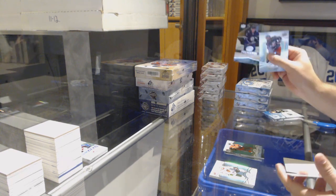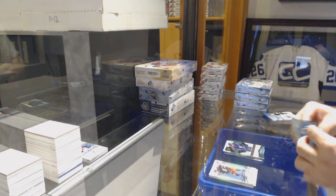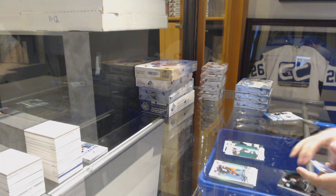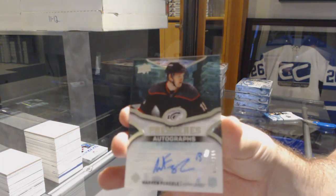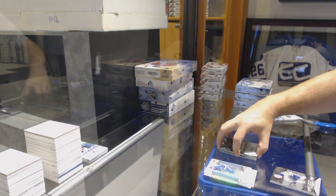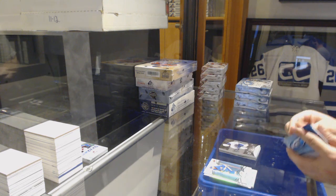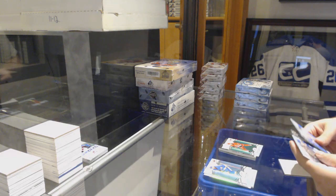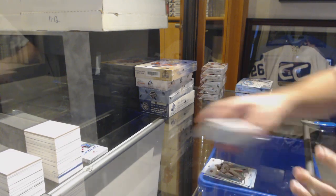Ottawa Chabot green, $9.99 for the Winnipeg Jets, Mason Appleton. We've got a green of Eric Staal. A Carolina Hurricanes, $2.99, Warren Foegele. Ice Premieres. And we've got an Evan Bouchard $2.99 for the Oilers. Exquisite. Green of Aho for the Canes. Sub-Zero rookie of Anthony Cirelli.